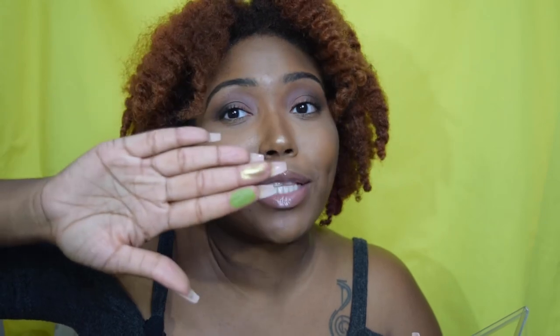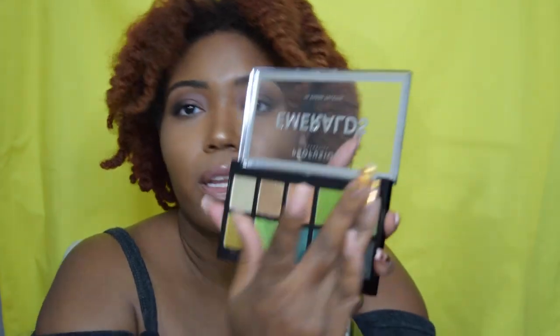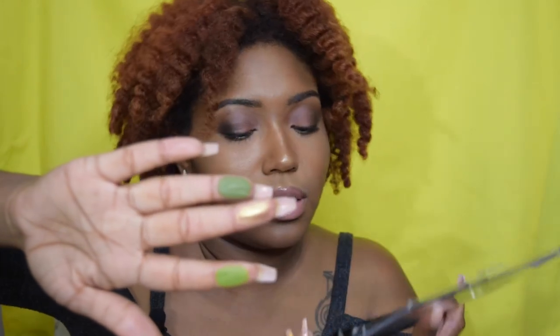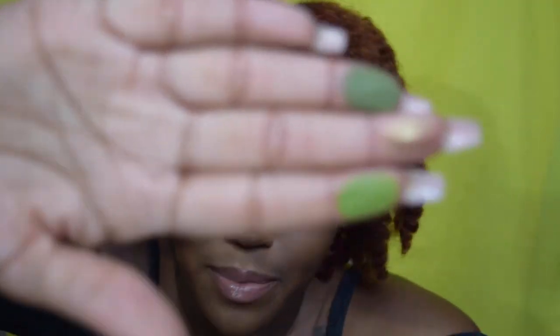Okay. Next shade is Fern. That's pretty. And the other pretty shade is right next to Fern, which is Juniper. And it looks like moss. This is pretty. I'm about to do a look with this in a few. That's how much I liked it.